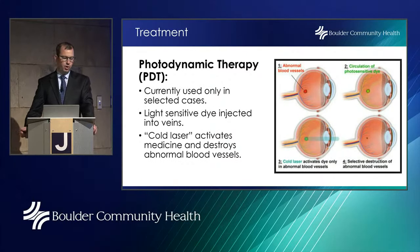Next in the story came what is called photodynamic therapy, or PDT, which instead of a hot laser is a cold laser, which activates medicine that's circulating in the body. So this medicine is injected through an IV, it circulates to the back of the eye, and then this cold laser is able to activate that medicine just in the area of the abnormal blood vessels and cause those to regress. So this was a tremendous advancement because it was able to treat the abnormal blood vessels without damaging the healthy retinal tissue overlying it. But really, folks were not satisfied because the best that this treatment could do was really slow down the progression of wet macular degeneration. It wasn't able to stop it, and it certainly wasn't able to reverse it.